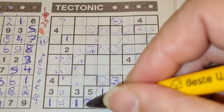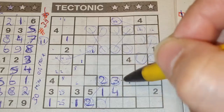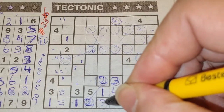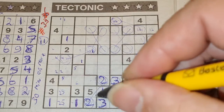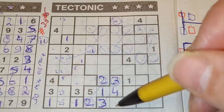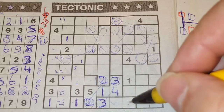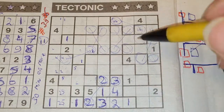And this box is connected with that box. Should be also a 2. And that box is connected with this box. Should be a 3. 2 numbers left in this triple box. The 1 and the 2. We have a 1 there, no 1 there. 1 should be here, and a 2 goes there.